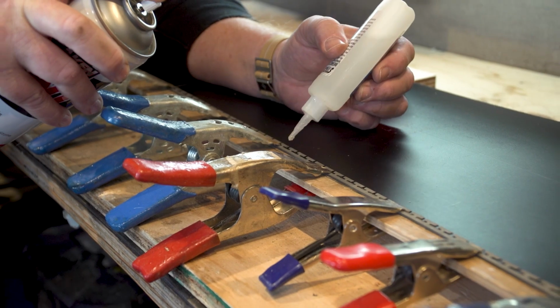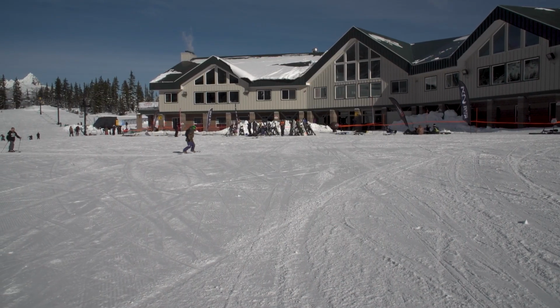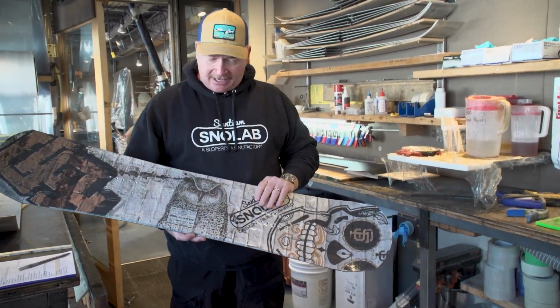So whether you're someone who likes to buy experiences, or you're in the other camp, like to buy things, Santiam SnoLab has got you covered. A lot of people come in here and they're like, how much does that snowboard cost, right? But I kind of see it the other way. It's the experience in the workshop that you're really buying. And the snowboard, that's the souvenir of the experience that you'll never forget.